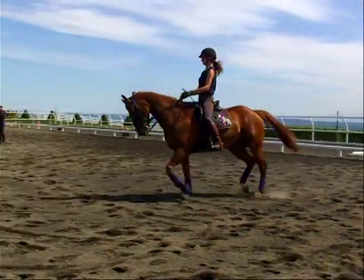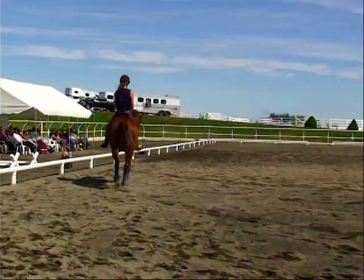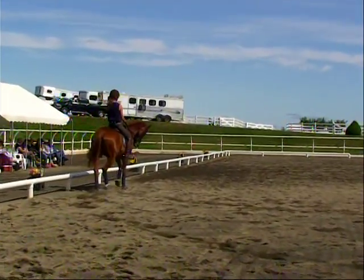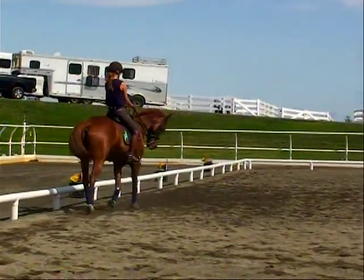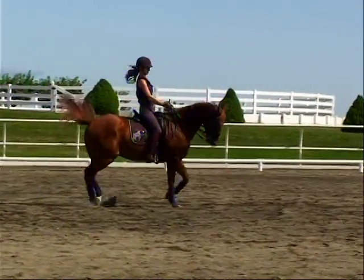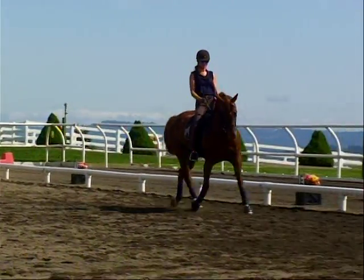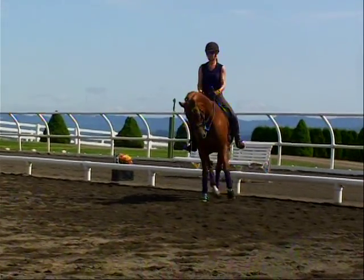Yep, and bend him a little bit to the right. Keep the connection in the left. Bend, that's it. Solid. Don't you lean on his mouth, because that's what he likes. Atta girl. Good. Up and under. His trot is cool, huh? Shoulder-in. Yep. And just make him carry it. Shoulder-in.